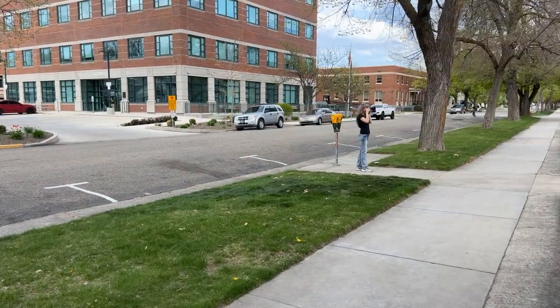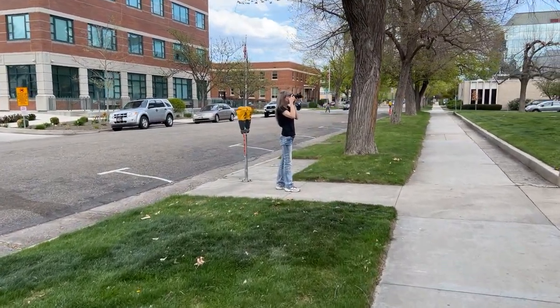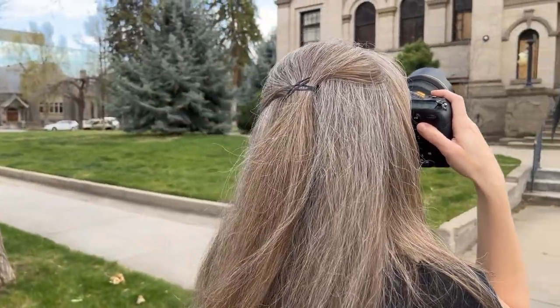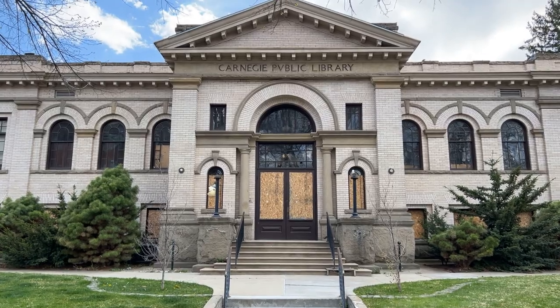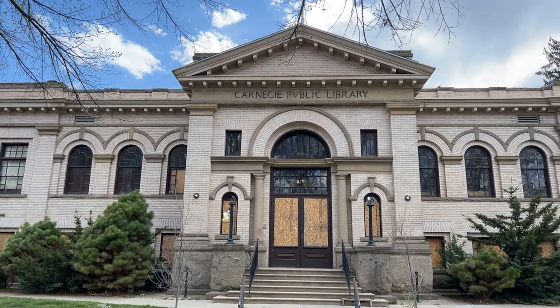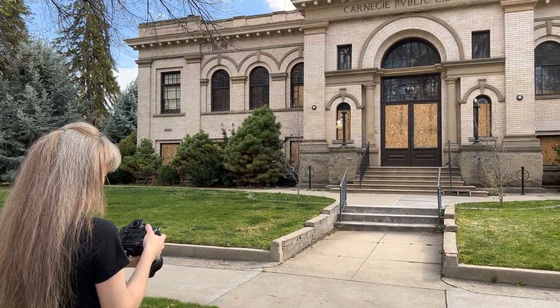So here I'm wanting to capture the overall grand look of the library, and I'm having a little bit of difficulty with the light because the sun is located just to the top right of the frame behind a cloud, and any which way that I photograph this, that area of the sky is getting blown out.